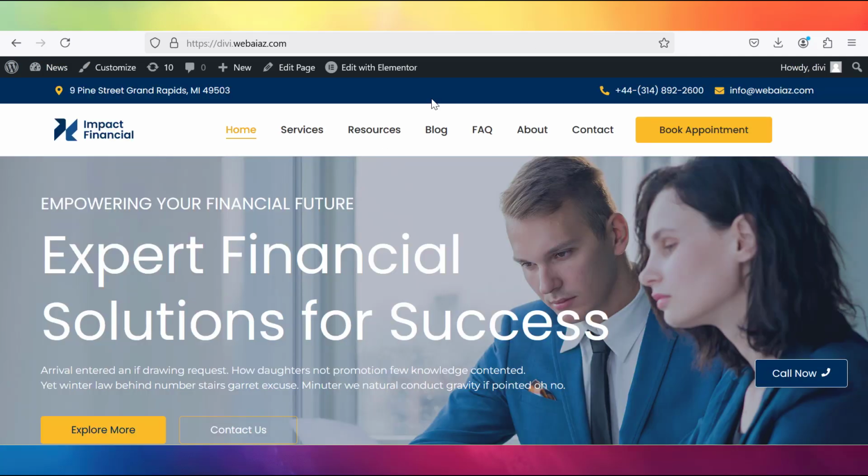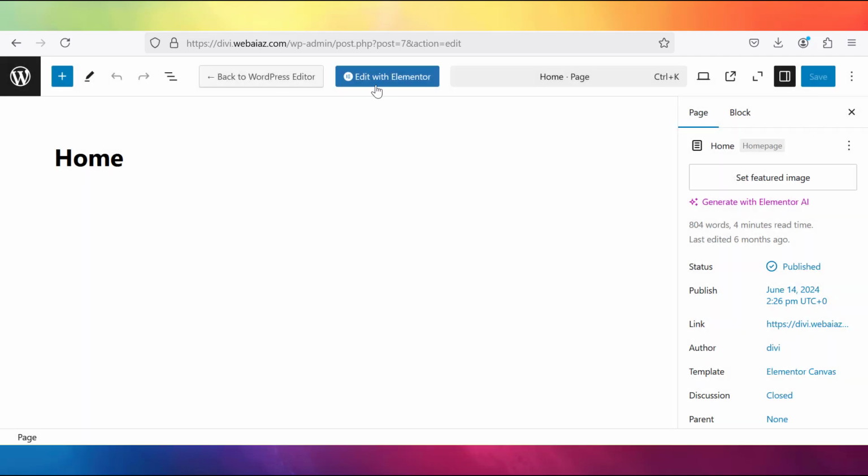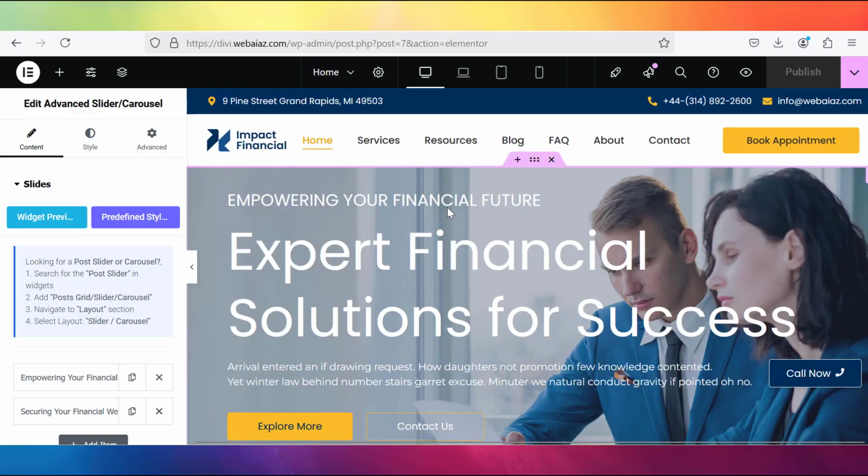So let's do the other way. So come to the home page, click edit page. So it will open the WordPress block editor, but this page is created using Elementor. So let's close this and click this edit with Elementor. Okay, now you can see this part. This is a slider part, that's a carousel part. So there are two pages here.